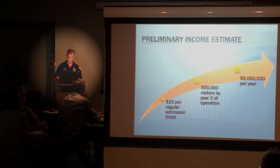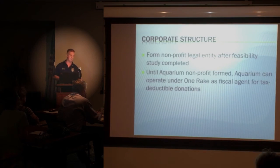So these are pretty much conservative numbers. The corporate structure right now, we're planning on forming the aquarium into a non-profit legal entity after the feasibility study is completed. That's why we've got these little pieces of paper on the table. If everyone could please fill it out, because if we do create a non-profit, we're going to be looking for people for the board. So if any of you are interested in being on the future board, that's why we're having this meeting, just to get you interested in it all.